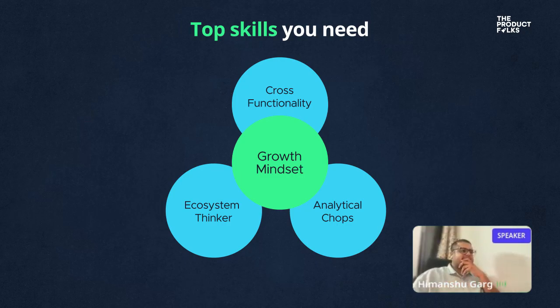So again, these are the key soft skills slash tools that will come out from here, but I just didn't want to segregate any of that out, and just wanted to put it all together. So yeah, this is what you guys will need.